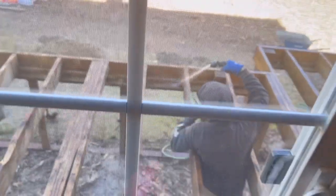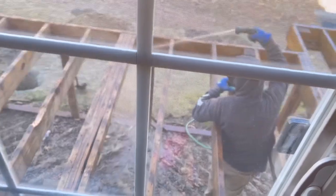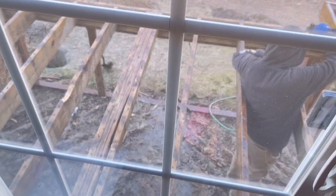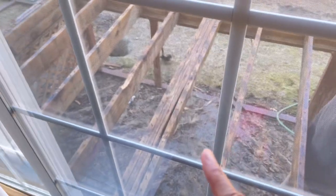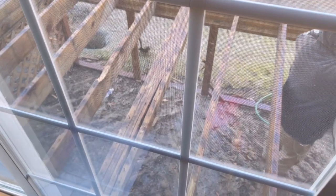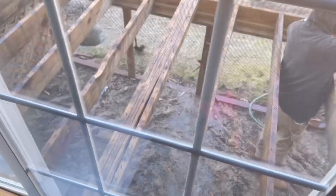And he's spraying down the structure. I'm assuming they're going to build off of this, or are they going to break the whole thing down? They probably need to replace certain things. I see a slab of wood there that looks like it's been broken or deteriorated. So let me go to the other side.